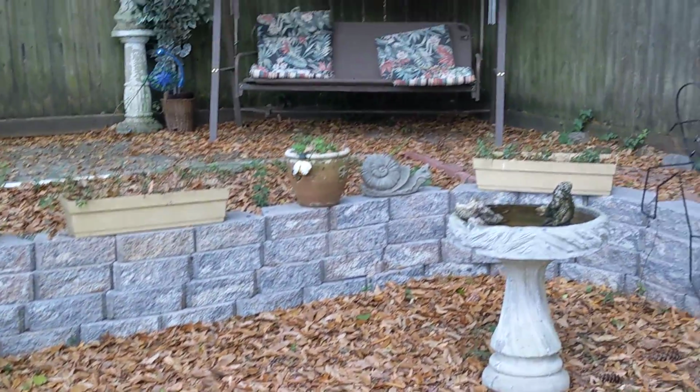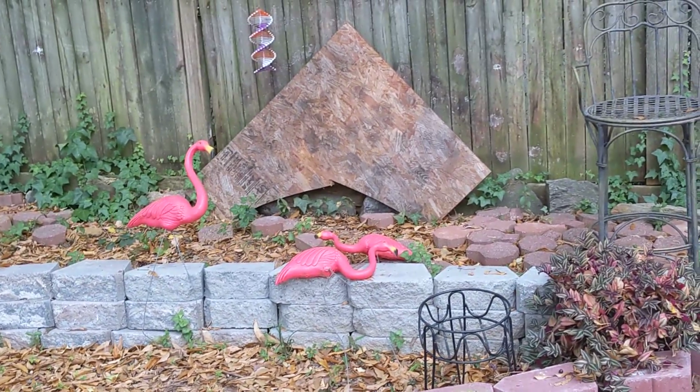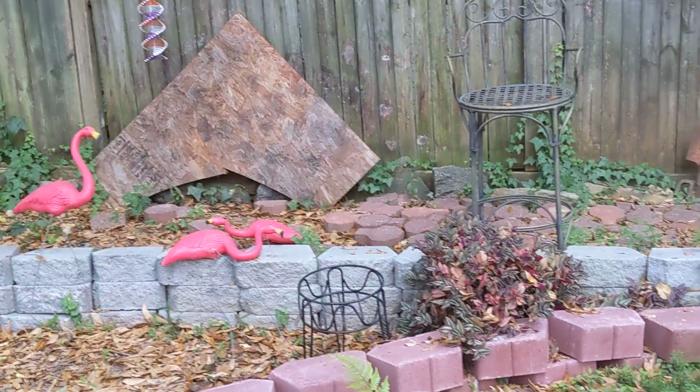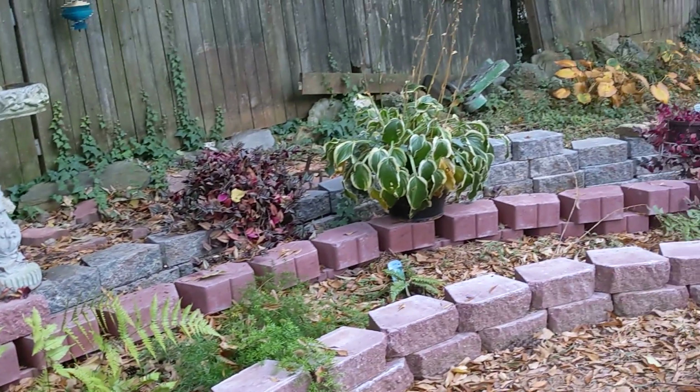So, you know, on my swing, I watch my birds. James is shooting the area with his paintball gun. My water lilies are starting to look bad, the hostas and all that.